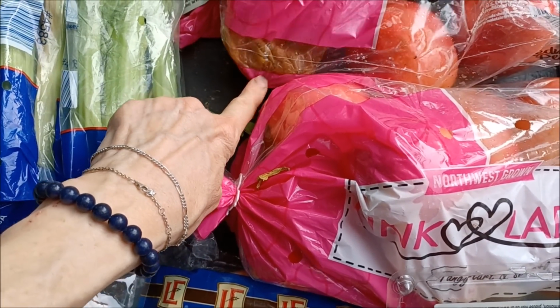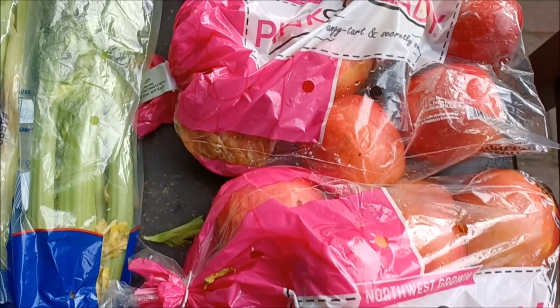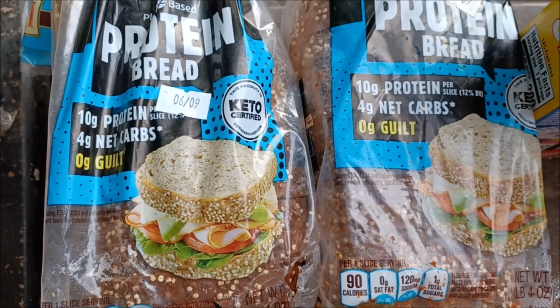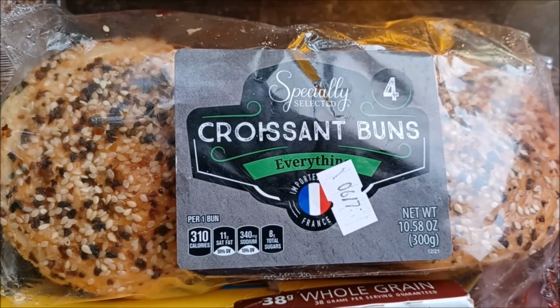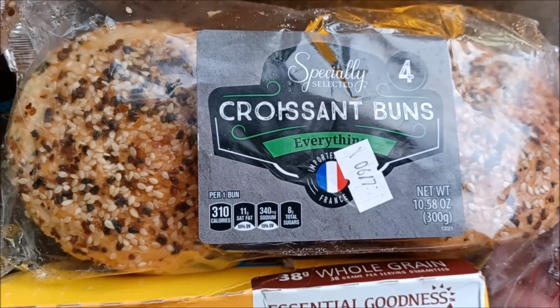Apples. The pink lady of appledom. Ooh, that one's really mushy. That's why they threw out the bag, because they got one mushy one. So you just wash off the mush juice and you're good to go. We got our new phones. Bananas. Yummy protein bread. 4 grams of net carbs, 0 grams of guilt. And croissant buns with the everything bagel sprinkle right there on top.